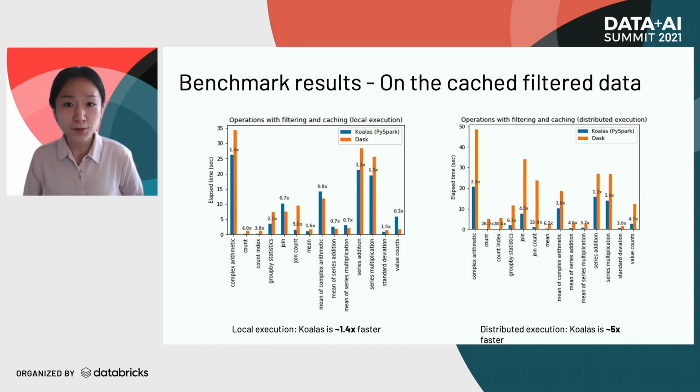Finally, we cached the filtered data, then applied the same operations. Here, the data was fully cached before measuring any operations. In local execution, Koalas was on average 1.4 times faster. The operation count when joining was 6 times faster. In cluster mode, Koalas was on average 5 times faster. The count index operation was 28 times faster.